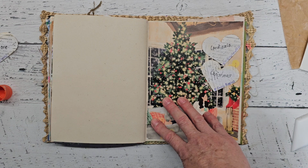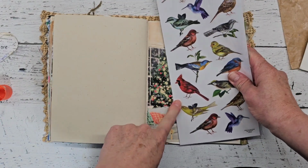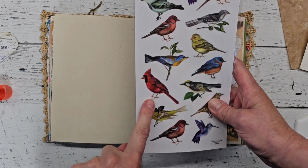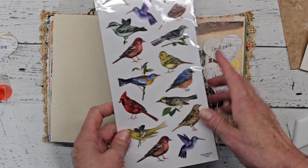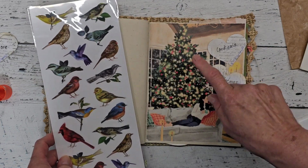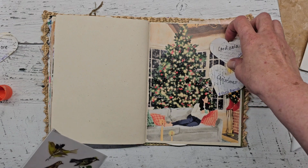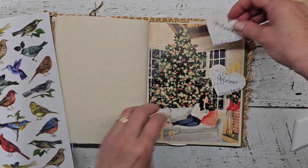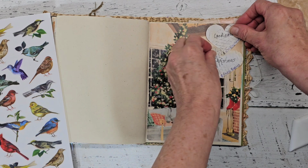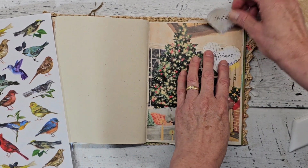And the only other thing I have found at the moment, I have this pack of bird stickers, and there is a red cardinal on here. So I might just add this to the Christmas tree here. It can be kind of part of the decoration, I thought. So this page is going to be actually quite simple, but yet beautiful. Does that make sense?